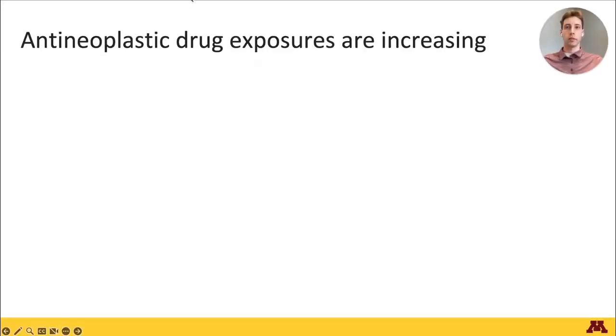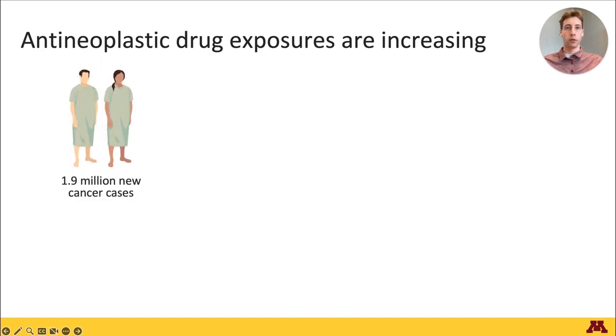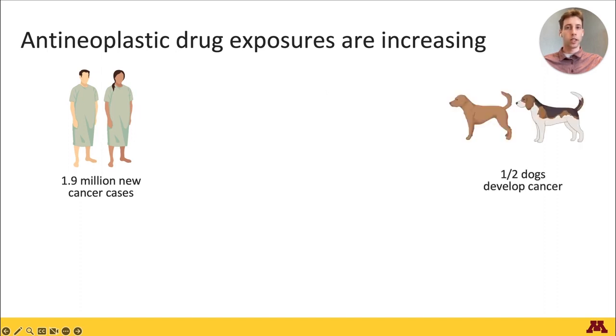In 2022, the American Cancer Society estimated that there would be more than 1.9 million new human cancer cases, an increase of over 25% in the last 15 years. Cancer is the leading cause of death in dogs, with an estimated 1 in 2 dogs developing the disease. As chemotherapy treatment increases in humans, chemotherapy for dogs is becoming more common.